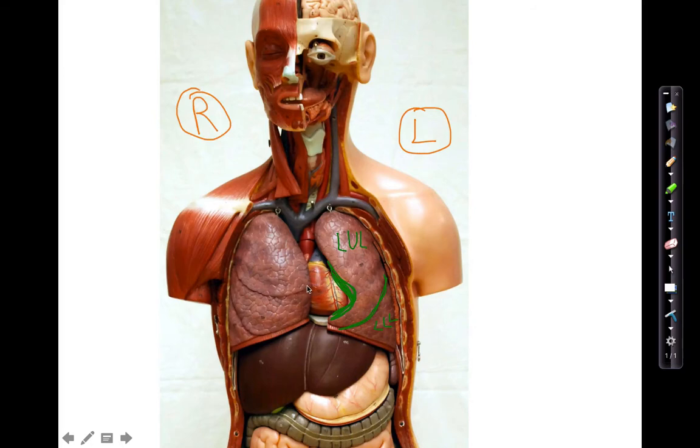Now on the right lung, you're going to have this fissure, which is called a horizontal fissure, and this fissure, which is an oblique fissure. And we have three lobes on the right side. We have the right upper lobe, the right middle lobe, and the right lower lobe.